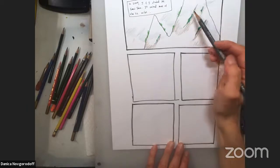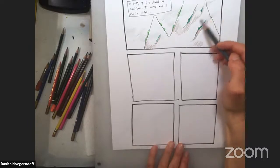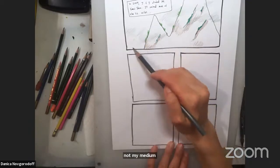I'm just going to use colored pencils and pen here, which is not my normal medium, but I don't really have time to get out the watercolors. That would make a mess.